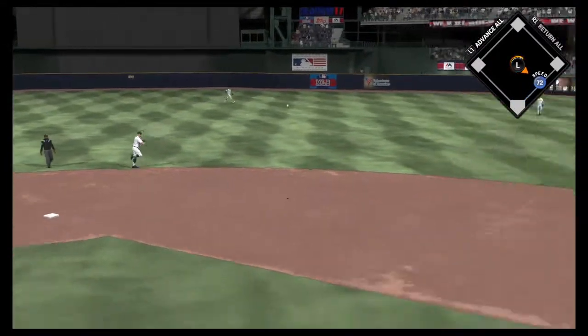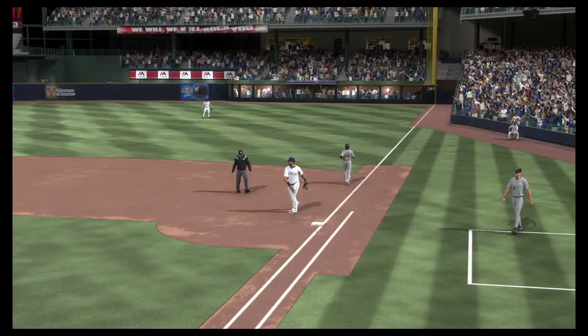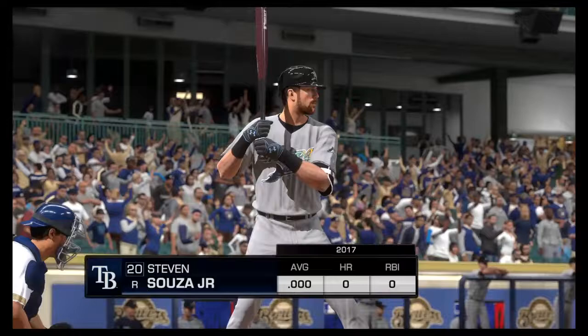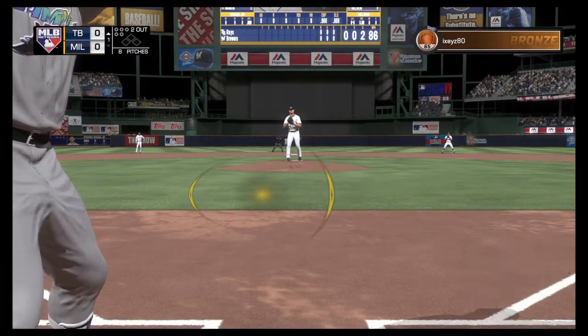Hard liner, but picked up on a hop. And the off-balance throw gets him. Nice play for the out. Now at the plate, Steven Souza. First chance for him here in the top of the first with nobody on. First offering on its way.